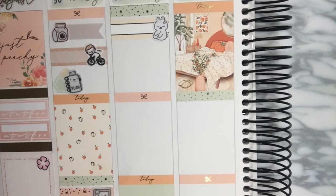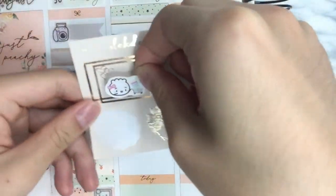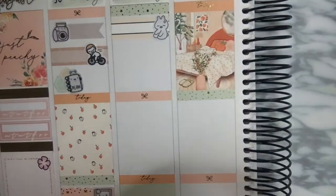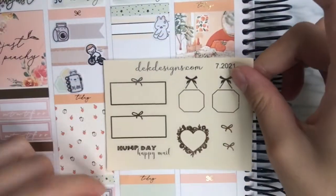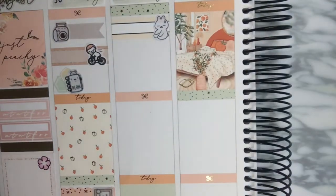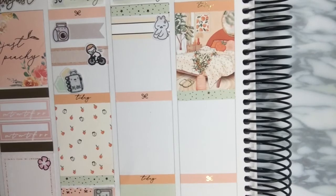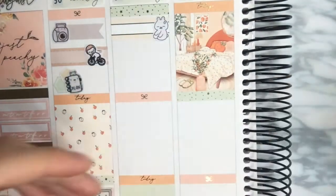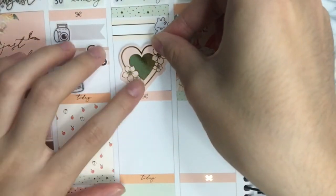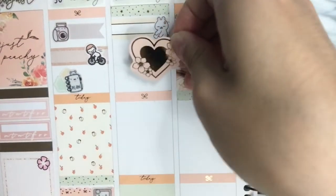So, obviously, gonna mark that down. Should I mark it down using a sticker from DK Designs? I don't know how it would work. Oh my gosh! They also have these labels. I should definitely use one of those. But it doesn't work out right there. I could totally use one of these hearts, because I think that'd be so cute. Oh my gosh, that's so cute. But do I want to put it there though?